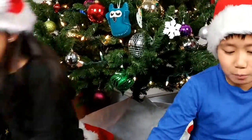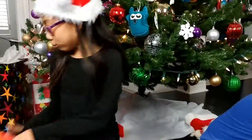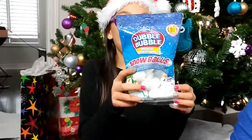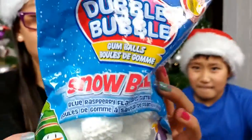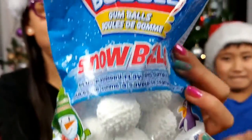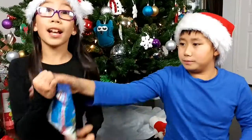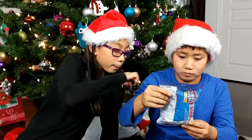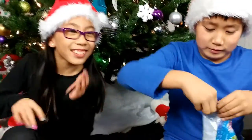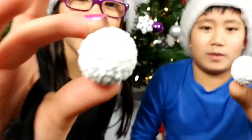Next we have double bubble snowballs. They're like little gumballs that are white, and they are blue raspberry flavor. I think it's going to be blue on the inside for some reason. Oh, it is. Okay. Let's do this. Here's what it looks like.